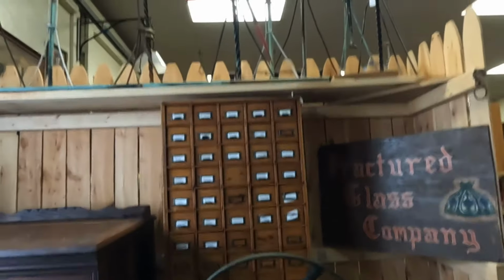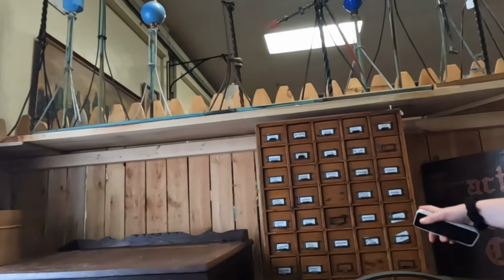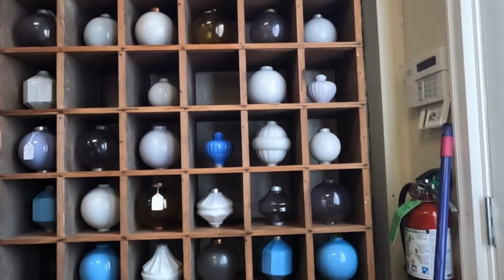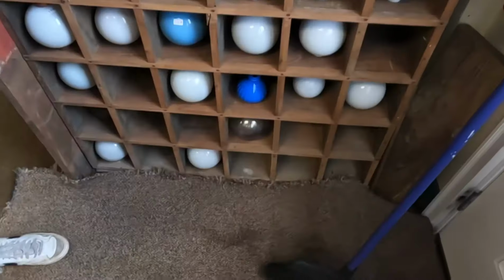I don't know if you guys can see all the lightning rods. Those are so awesome. And if you have a lightning rod that doesn't have a ball, my gosh. So many options, from white to blue to purple. These would be cool for shoes. The amber colored, yeah, that is awesome. You'd have to have a lot of shoes.